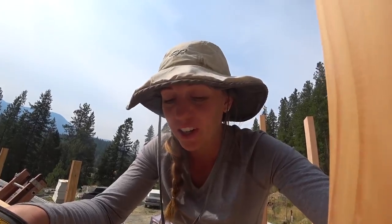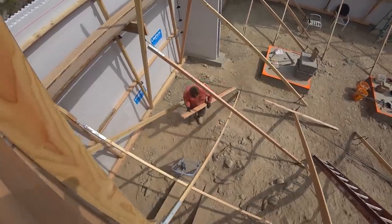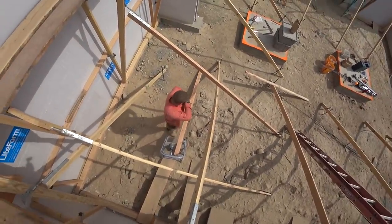Hurry, Jesse, the concrete truck is coming in like 22 hours. Winter is also coming, hurry! Plan B is to attach these bowed boards to each other to straighten them out.